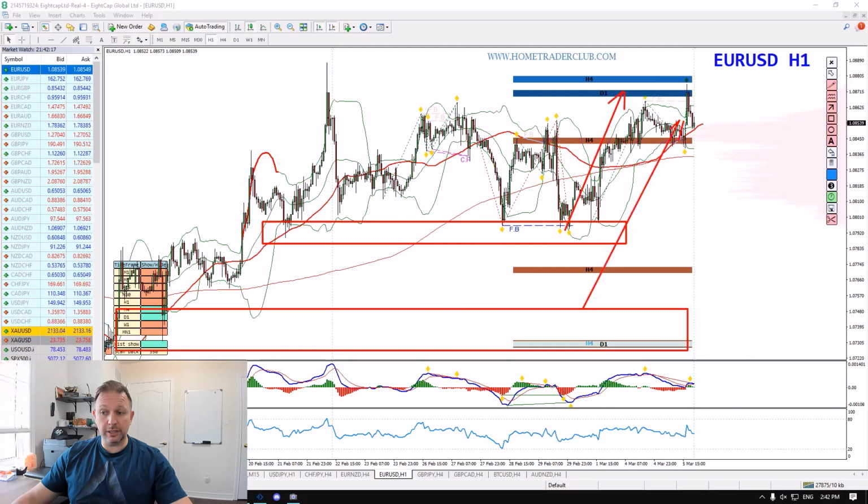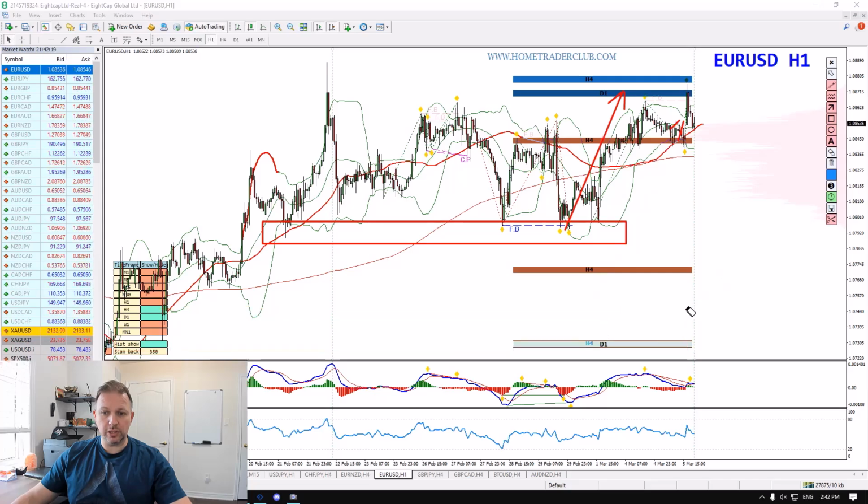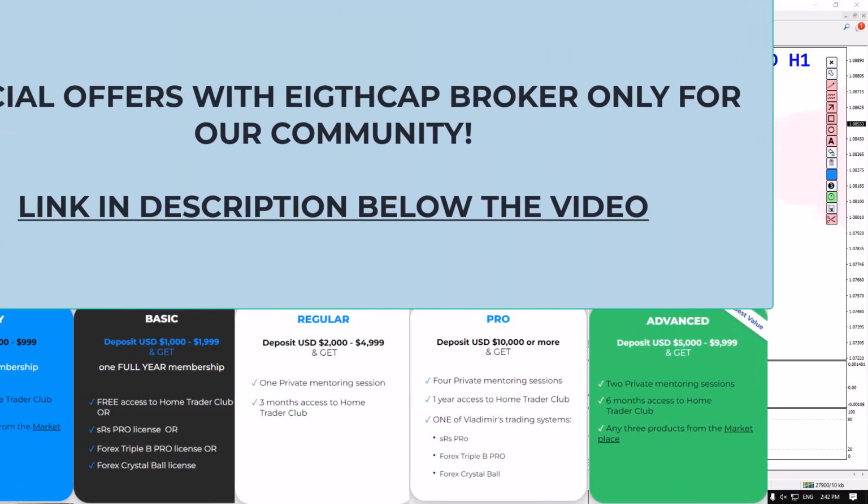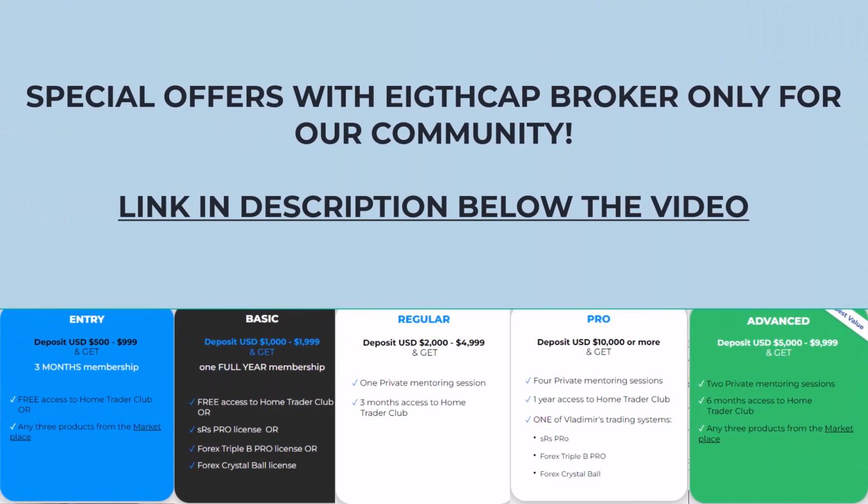So the first zone, as we can see, this zone never was reached. The first zone indeed managed to hold the price and make a fantastic bounce. As I explained, if you missed the weekly forecast from 2 weeks ago, I really recommend you watch it, so you understand the full analysis behind it and why specifically I was looking for these longs from these two levels on the short term.